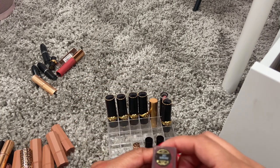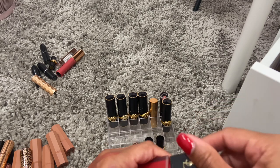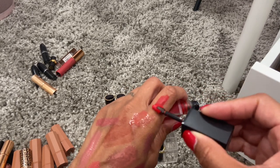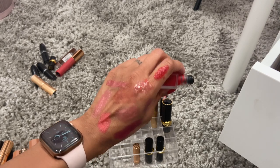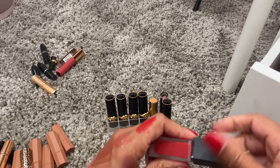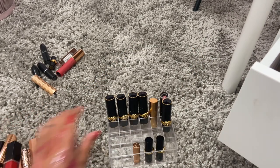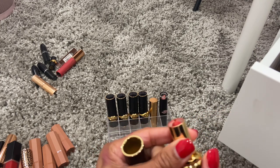And then this YSL lipstick, this is in the shade 201. I bought this last year and I really like it. It's like a fire red. Yeah, I'm gonna keep that. That is so pretty. And it dries down slightly, so it doesn't really dry down to a full matte finish, but it's also not extremely too glossy after a while, but look how pretty that is. Okay, keeping that.